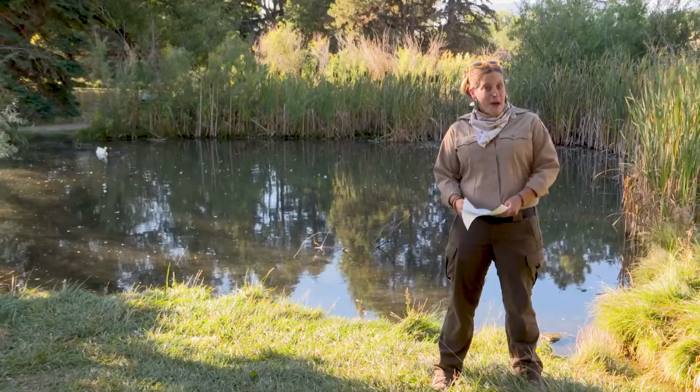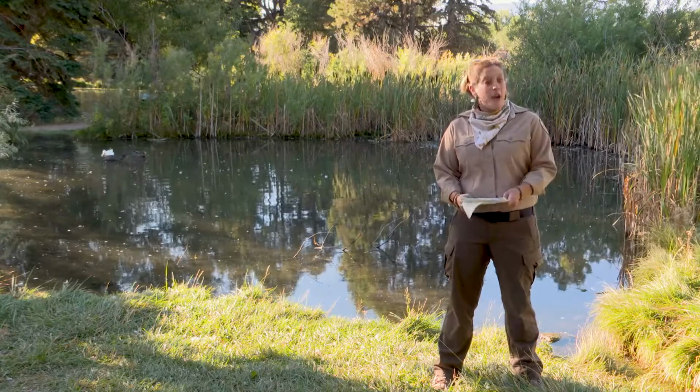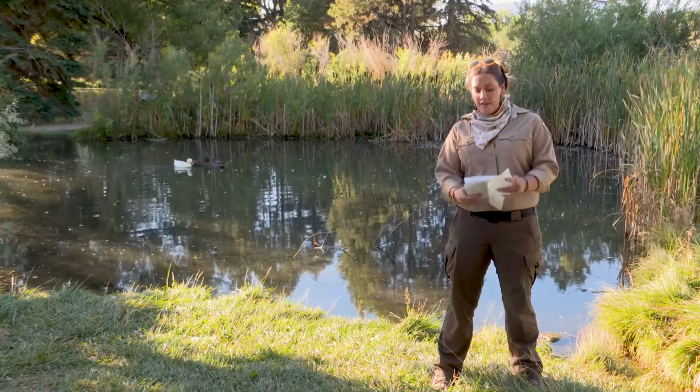Do you know who likes bugs? Birds, and bats, and frogs. They all make bugs a big part of their diet, so you'll see birds during the day, and bats when it's dark, eating their fill.